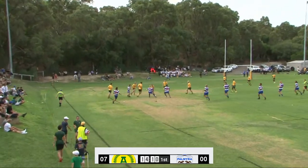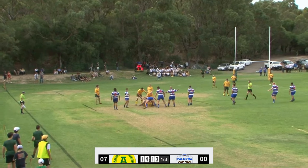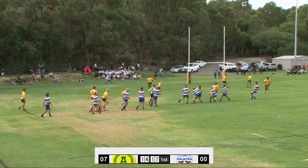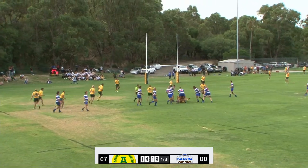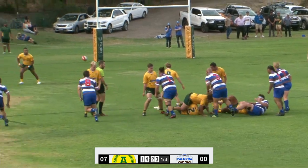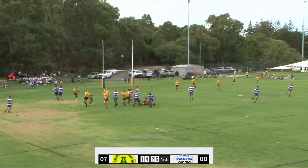Kick goes long and deep. It'll settle inside the 22 for Elliott, who says, I'll take a bit of it. Met by Cunningham. Flat ball. Well brought to ground by Sani after the tip.